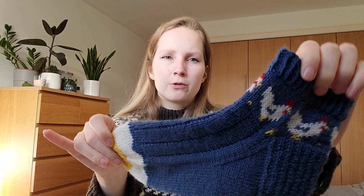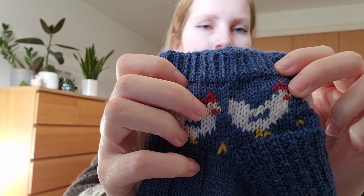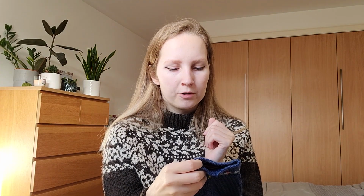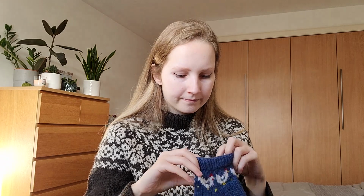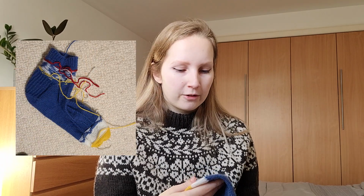The red is Malabrigo Sock, but there's only a scrap amount. You do a tiny bit of duplicate stitch for the chickens. There's the beak and the wattle. That's embroidery, but duplicate stitch. But the rest is colorwork. I don't think there's any round that has 3. All the rounds are just 2 colors at a time. Here's my floats on the inside. It's not great. But the good news, obviously, is that they do fit over my foot, which is amazing.